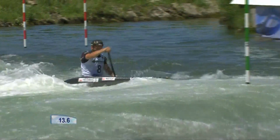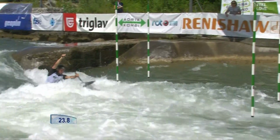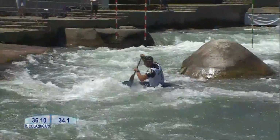This is a nice bounce into four. He's coming just a little bit low into the upstream because that up is quite close to the wall, so he's making sure that he doesn't end up tapping the bow on there. A little hung up there, and that's going to be a lot of time. That was harsh. Two penalties back-to-back is going to be a kiss of death, unfortunately. Wow, and you can see the focus is gone.